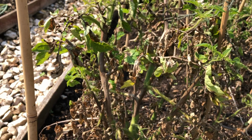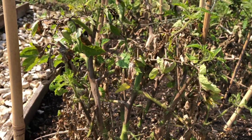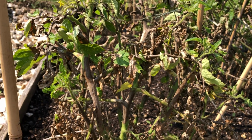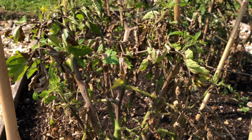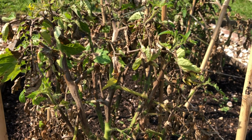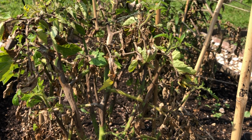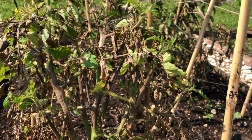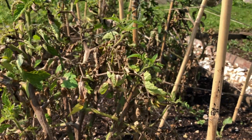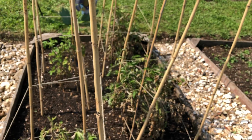And the big problem with late blight is it's far more devastating to the crop. It will infect the potato tubers. Remember, tomatoes and potatoes are the same family, Solanaceae. On potatoes it will go all the way through the plant and infect the tubers, and in tomatoes, as you can see, it kills the whole plant and obviously the tomatoes on it, if there are any on it.